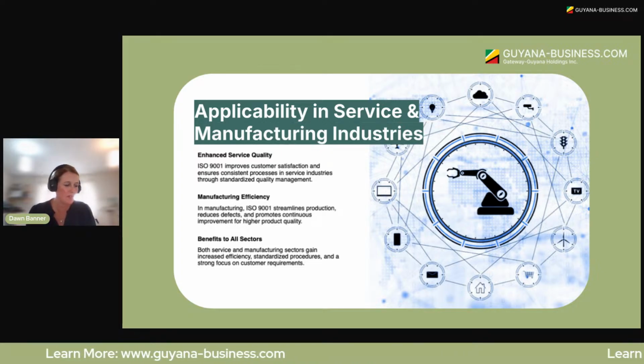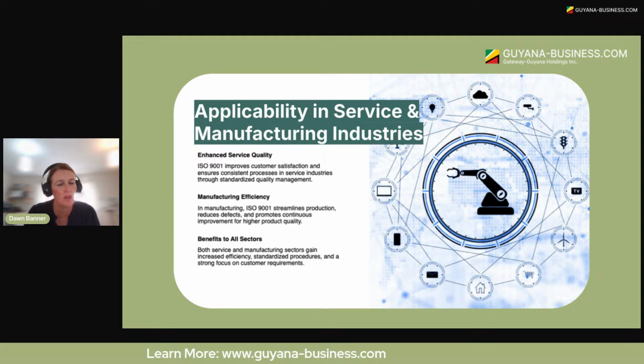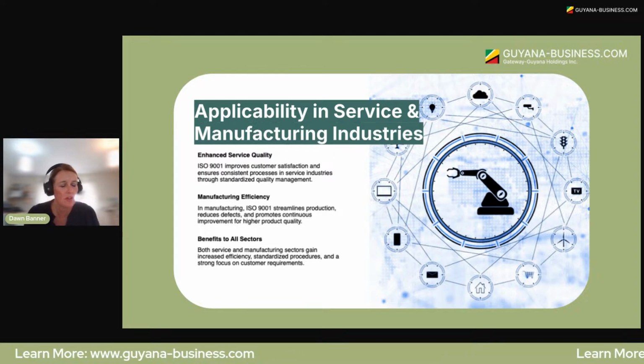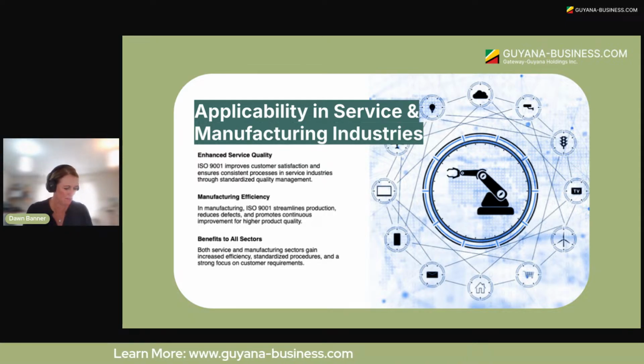It's also great for manufacturing efficiency. So it helps you to actually measure your processes and streamline your production so that you're reducing the defects that are being made and improving and enhancing that customer satisfaction, which will lead to higher product quality. So it really is beneficial to any type of sector that you're in. It isn't just if you're in manufacturing.